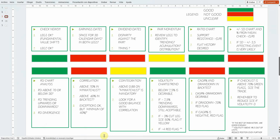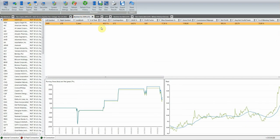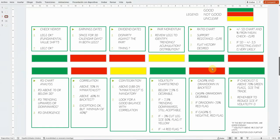CAGR and drawdown in the backtest. That was 4.42 and the drawdown was more than 16. So again, this is something that is pretty connected, and to me, this is a red.